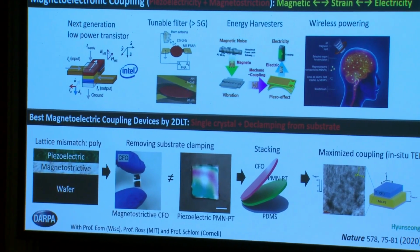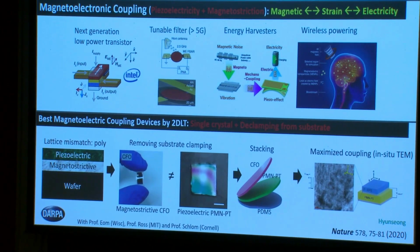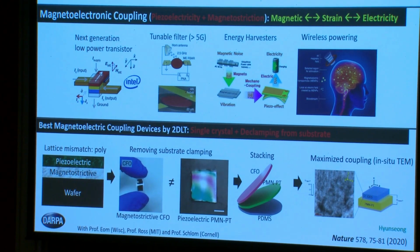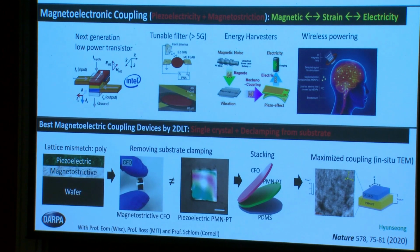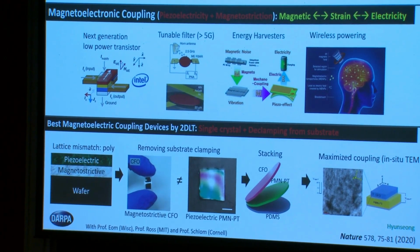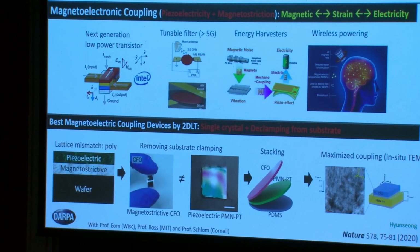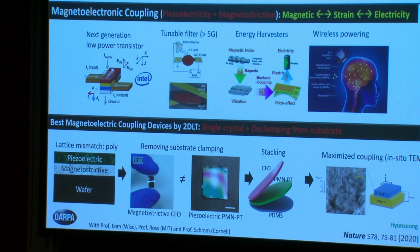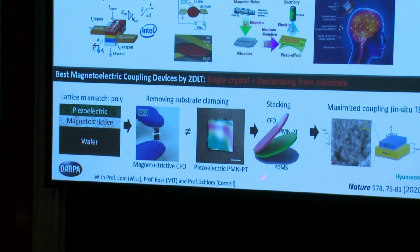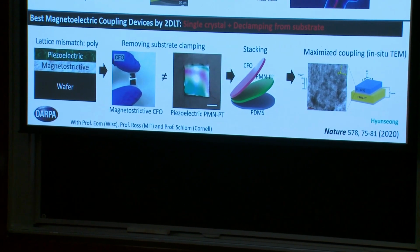So you cannot epitaxially grow these two functional materials together in one place. That's problem number one. Even if you can grow single crystalline, piezoelectric, or magnetostrictive material on the wafer, you cannot peel them off. All right, two problems there. These two problems can be solved by doing remote epitaxy. So we can make single crystalline magnetostrictive material and single crystalline piezoelectric material, and you peel them off. It's free from substrate. You can maximize the strain response.